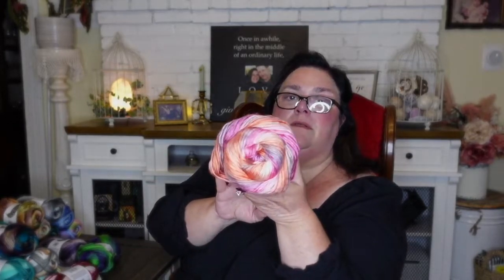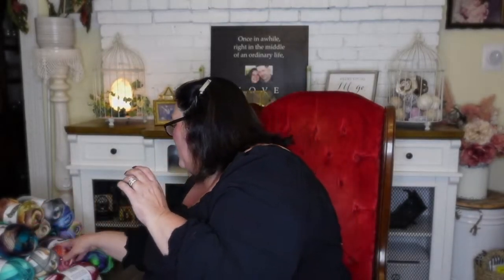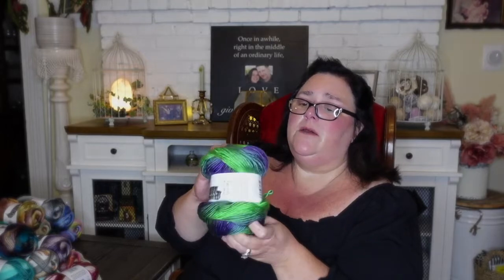This one is Lollipop. We've got peaches, pinks, purples, all different shades of mauves. Really beautiful. That is Lollipop. This one is Violet, of course. All the hues of purple in there. So pretty. This one gave me all the Halloween feels. Look at that. I mean, I know we just left Thanksgiving, but come on.